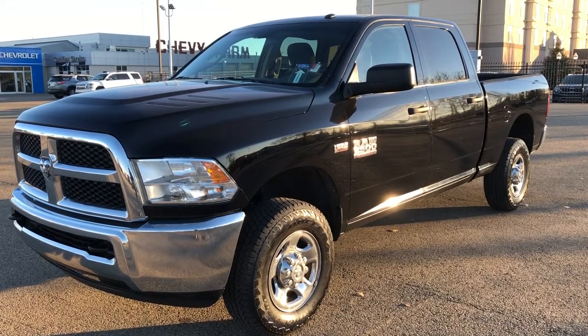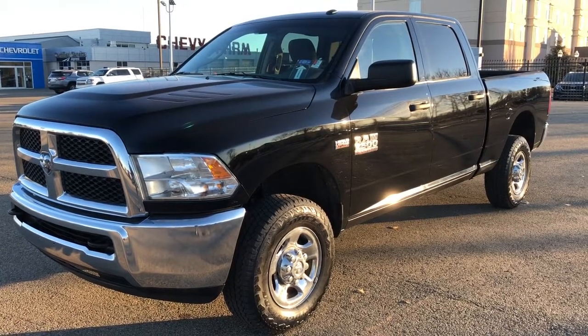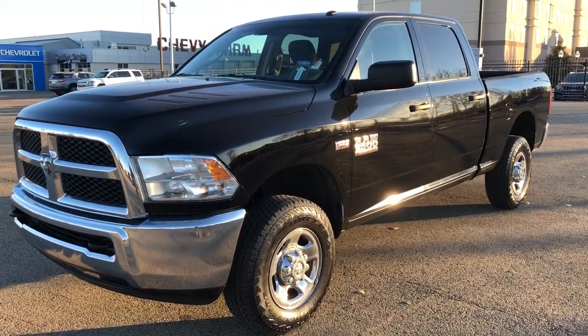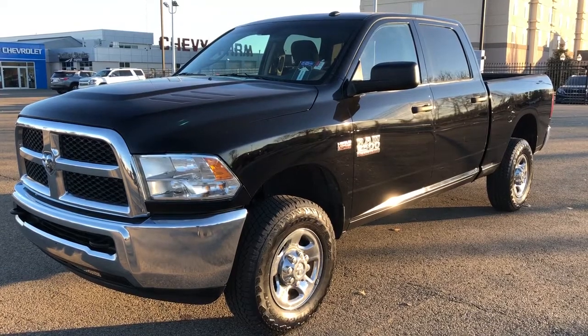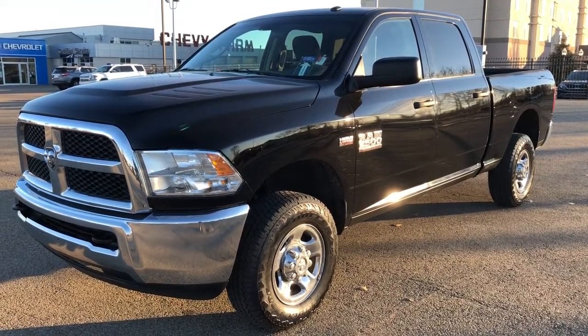2013 Ram 2500. This Ram is featured in the SLT trim and is a black paint finish. It includes features such as our 17-inch steel rims, our tow haul mode setting, heavy-duty engine cooling, heavy-duty shocks, as well as a Hemi engine.